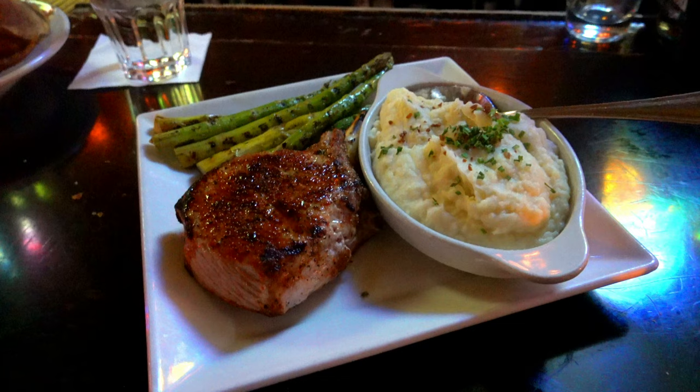All right, so this time, rather than the steak that I got when I was in St. Louis, I got a pork chop. I think Harry Caray would approve of a good pork chop. Some mashed potatoes and asparagus. That looks absolutely delicious. All right, so now it is pork chop time. Should we do a little dip of the mashed potatoes too? Pork chop and mashed potatoes, going in.